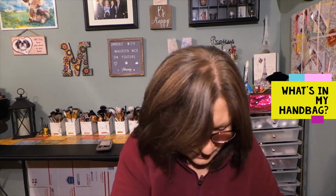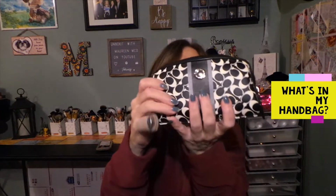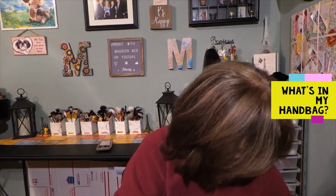Let me just see if I can get all this stuff back in there. Probably not. But this is phenomenal. I think this was a couple bucks or something like that. And it all fits in there. And I don't generally zip that either.